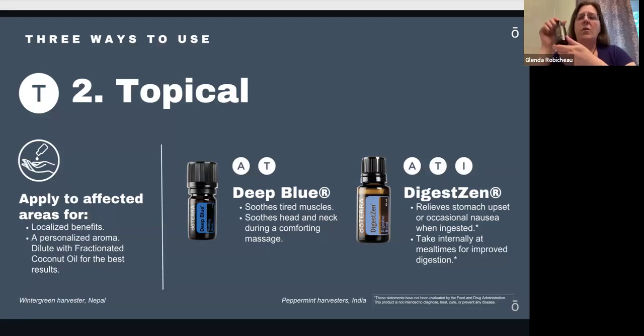Fractionated coconut oil means that some of the fat has been removed, so it stays liquid at room temperature. And other carrier oils that you could use would be jojoba oil, almond oil. You could even use olive oil.